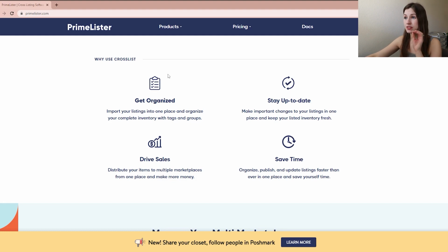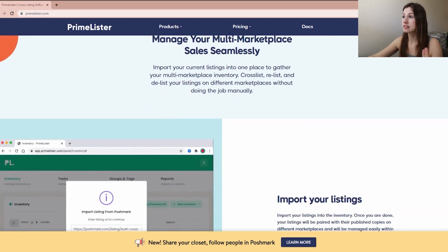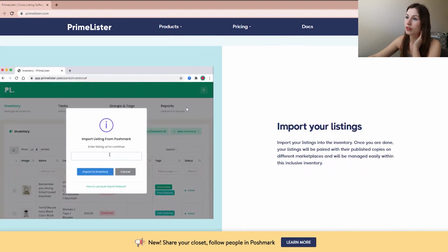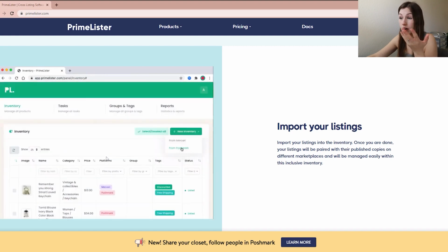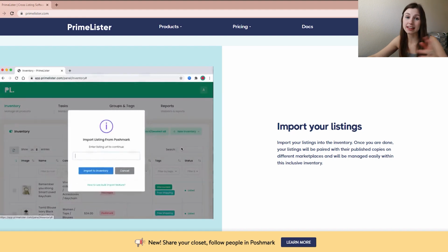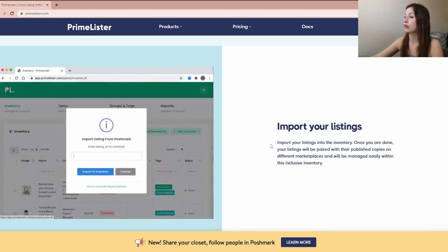So anyways, you can use them as a cross-lister. You can manage all of those marketplaces in one place. You can cross-list, relist, and delist your listings on all of those different marketplaces as well. If you're on the homepage, it'll show you quickly what they're talking about. So you can import your listings. If you are predominantly on Poshmark, you can copy and paste the URL, and it will automatically import that listing from Poshmark into your inventory here, and then you can send it over to all of your platforms.